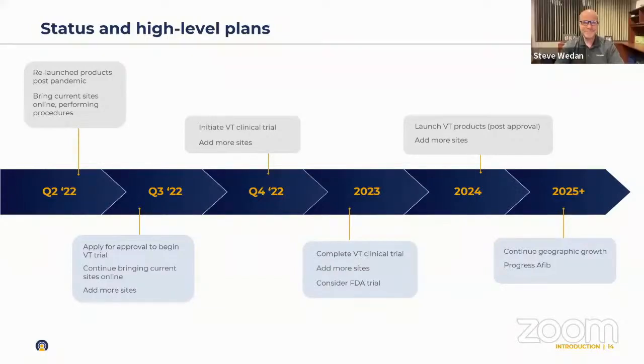Sorry, go ahead. It is later at night there, but where do you fit in terms of Australia with kind of TGA approval and kind of distribution?